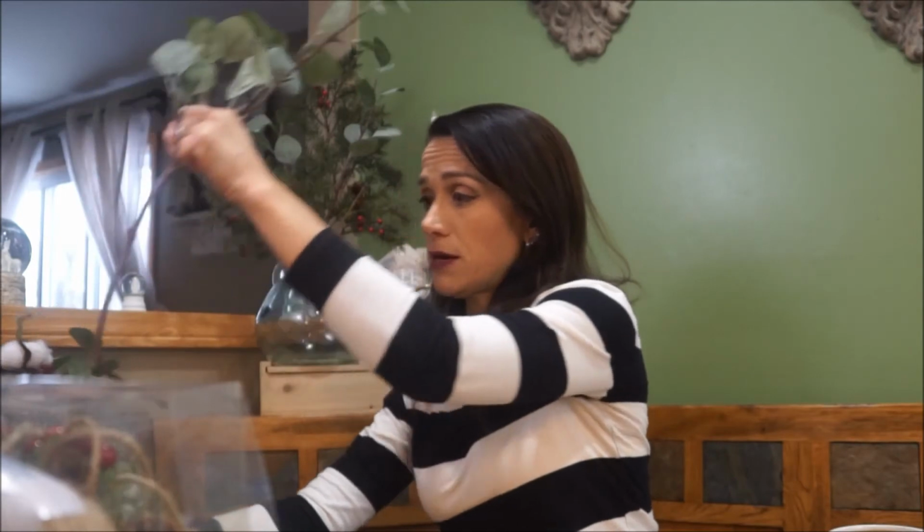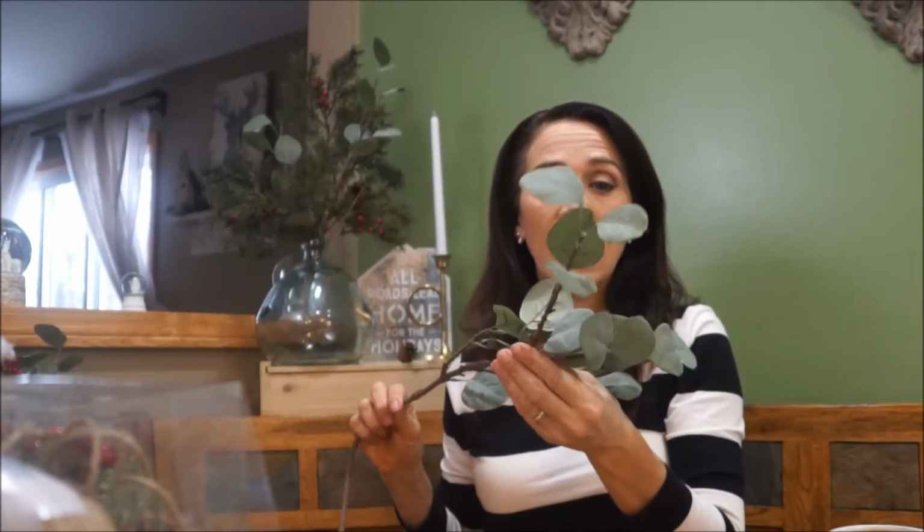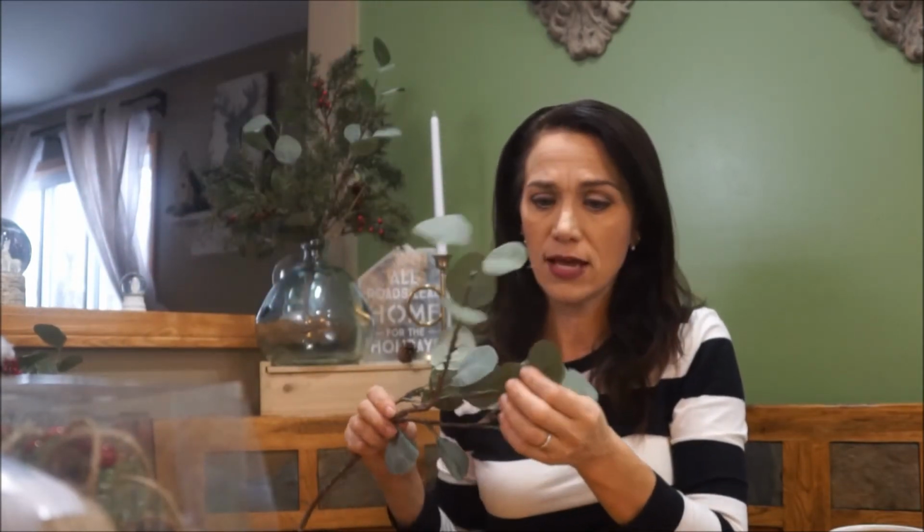Along with that, I love to incorporate tons of greenery like lamb's ear during the holiday season, and I like to decorate with eucalyptus. I am actually kind of obsessed. I just started decorating my home right now, and I'm kind of obsessed with eucalyptus. I've always been obsessed with eucalyptus, but this holiday season, I'm putting this in everything. So this is a faux eucalyptus.